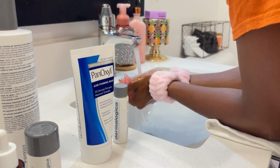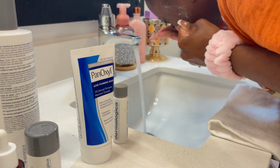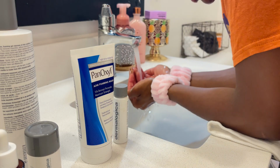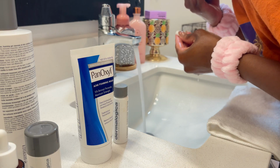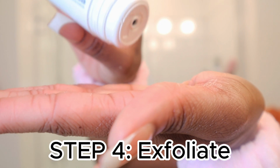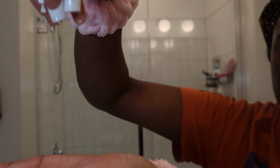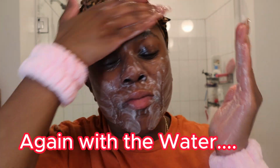Then it took me quite some time to actually rinse that out, and once I was done, I went in with my exfoliator. This exfoliator is super cool. It's a powder, and then you add a few drops of water and it becomes a paste, and it feels so good on your face. It kind of foams just a tad bit and it feels amazing. I absolutely love it.